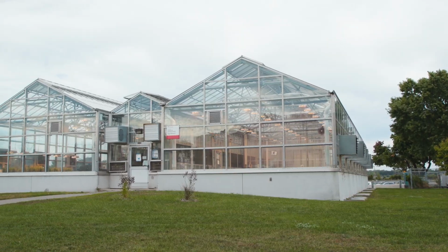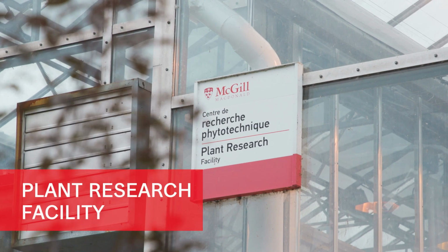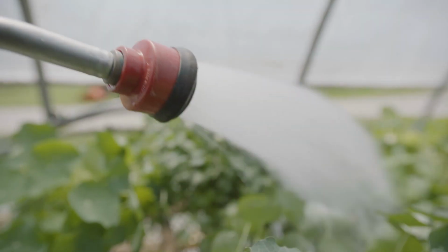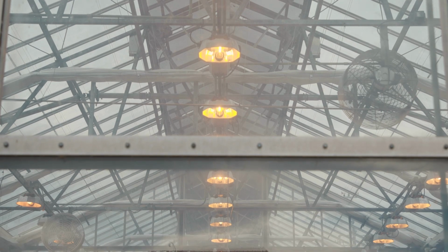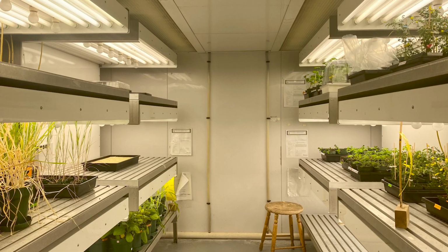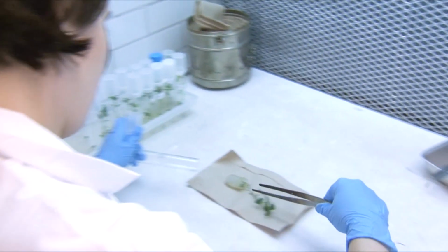Students benefit from our state-of-the-art computerized plant research facilities. These facilities include greenhouses equipped with rolling benches and technology to allow students to conduct research under controlled conditions. They can customize lighting, irrigation, temperature, feeding, pest control, and much more. There's also a phytorium with growth rooms and specialized growth and tissue culture cabinets.